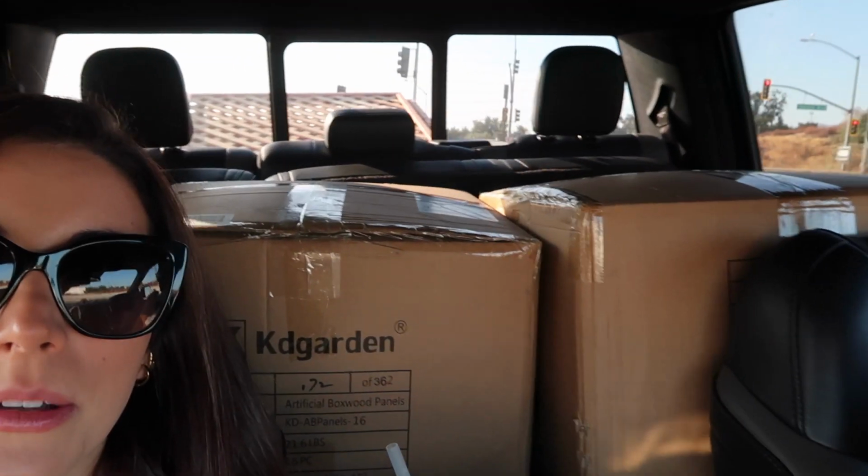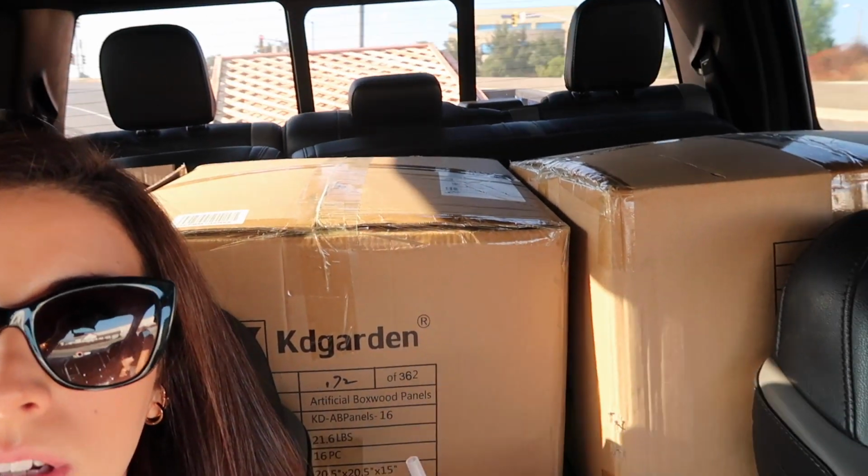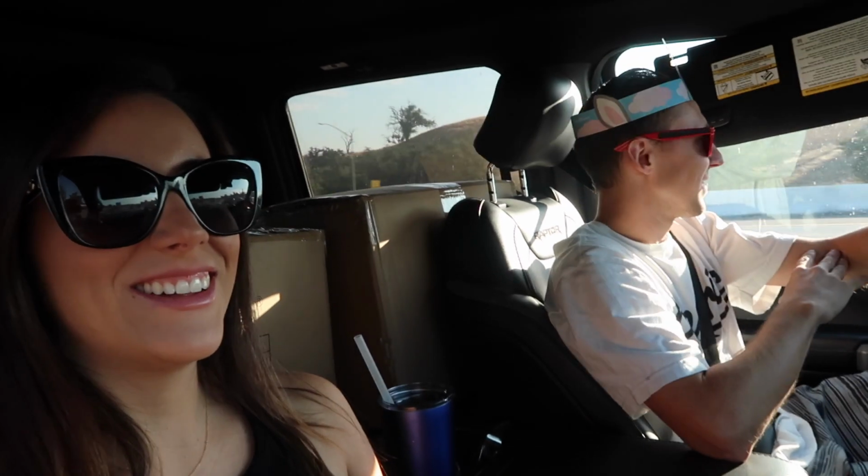We are on our way to Home Depot to pick up some more wooden fencing. We're gonna do an artificial plant wall. It's like that wood paneling wall thing, in the garden department. We need 4 more slabs of wood fencing to block out the neighbors. They're peeking in, so we need some privacy. Not like we live there, but you know. No one knows.